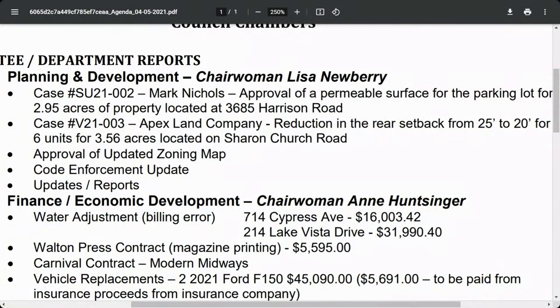Thank you, Mayor and Council. The first item we have tonight is SU21-002. The applicant is Mark Nichols. The property owner is Investment Properties 4. The map and parcel number is R5130001. The present zoning is CH. The address is 37... Three A, which requires to have asphalt or concrete for parking. So he's applied for a special use permit in order to put down a pervious surface. And the applicant is here if y'all have any questions.